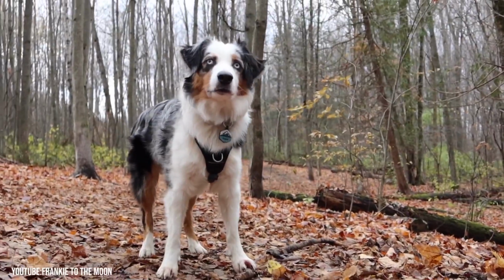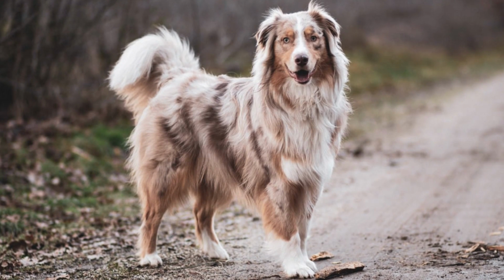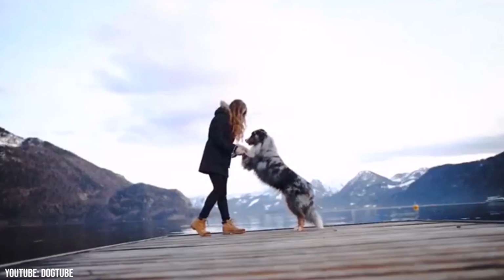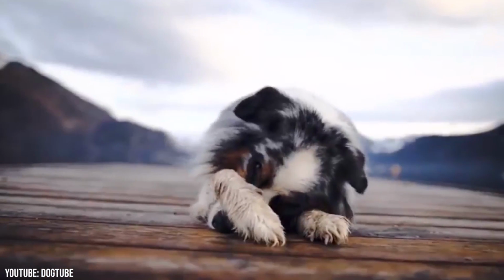He has shorter, floppy ears and can be born with a bobbed or long tail. Sometimes owners choose to dock their Aussie's tail if it's too long. The Australian Shepherd may even have blue eyes, although they can also have brown or even blue and brown.